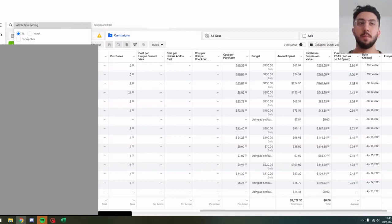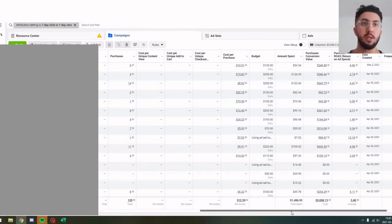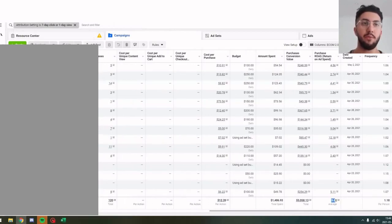As you can see here, today my ROAS is 3.14. I'm at around 60% profit margin. I spent $1,000 to get back $5,000 today only, and I can show you my KPIs.